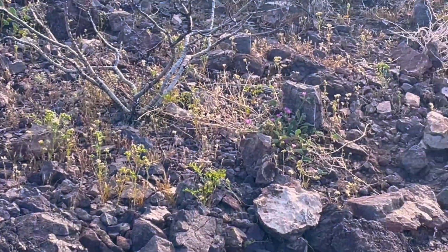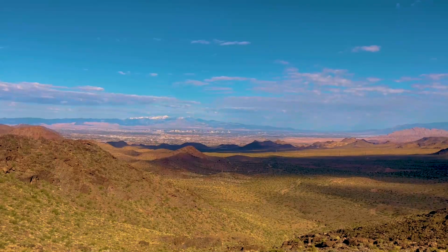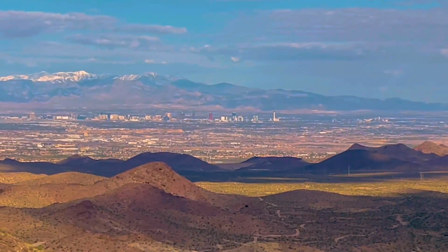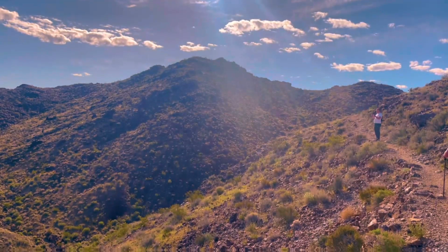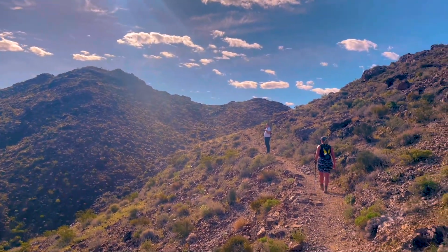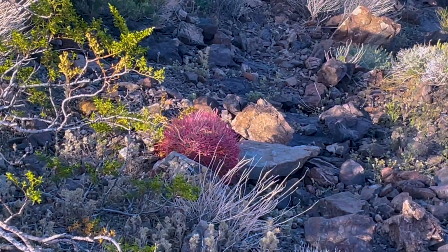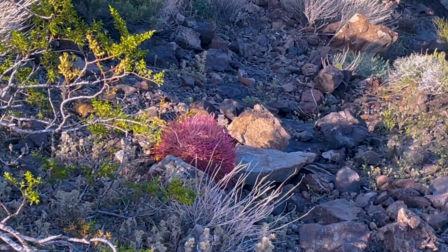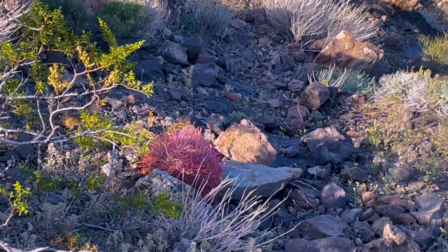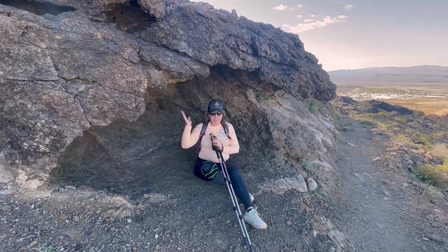And from this same spot, we have a great view of the Las Vegas Strip. If we zoom in a little bit, you can see the Stratosphere. More pretty little flowers. There's such a variety on the trail. We got started early, so on our way back down, I will definitely be doing more of the flowers to feature the different blooms we see.